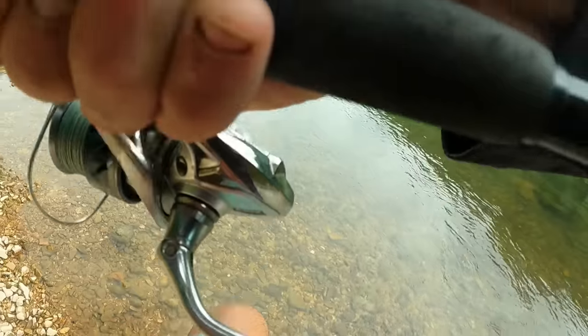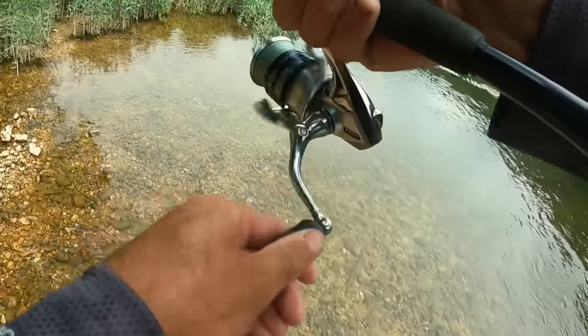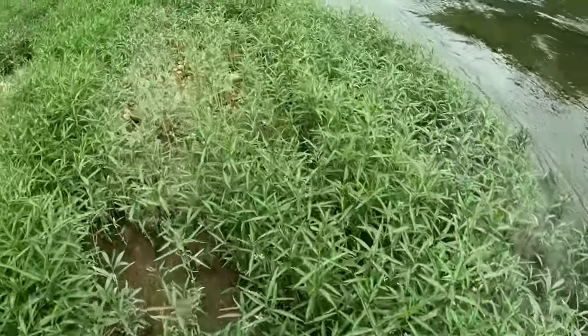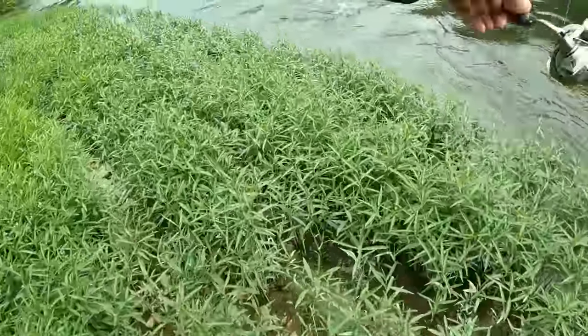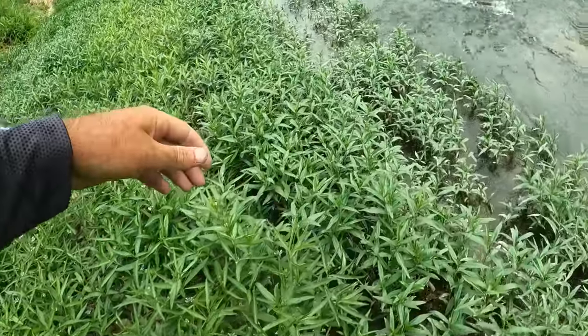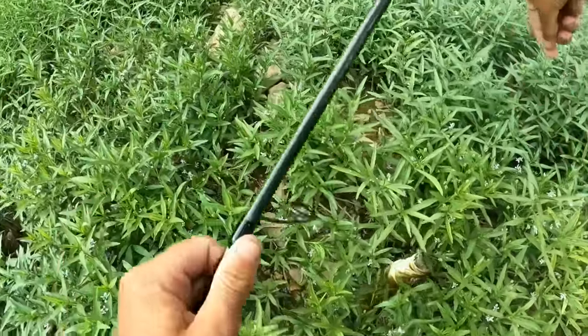Got him. That's him. That's him. That's him. That's the one I saw. That's where it is. Oh, baby. He's been a big old shiner. Oh, stay on there. That's a big guy. Biggest of the day. Oh my gosh. Stay on there. Oh, I got him. That has to be him.